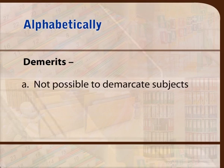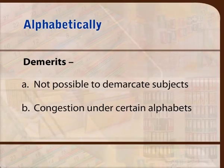Demerits: it is not possible to demarcate subjects precisely. A letter can appear to be relating to more than one subject. Hence, it may become difficult to decide in which file that letter should be filed or which file should be seen to link that paper in. If the files are arranged on the basis of the names of the correspondents, there will be congestion under alphabets S and R because most of the Indian names begin with these letters.